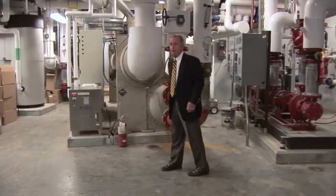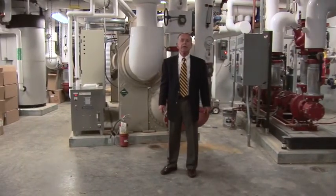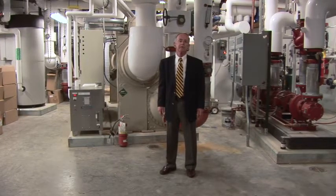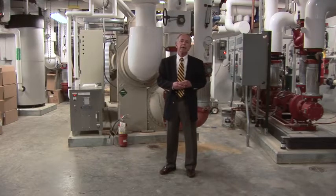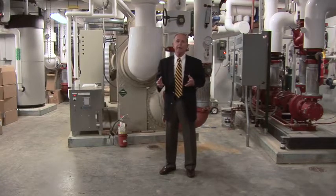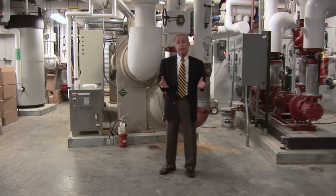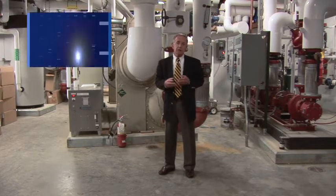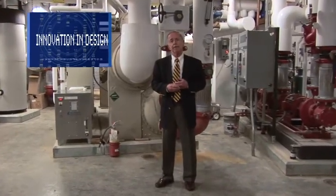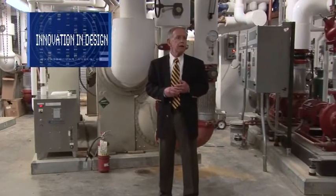The very heartbeat of the operating systems of this building. We're in the mechanical room of the Science and Technology Center. Few people who work here would ever have reason to come in here. But as I said, it is the heartbeat, and it's a good place to talk about this fourth point of innovation and design that we mentioned earlier.